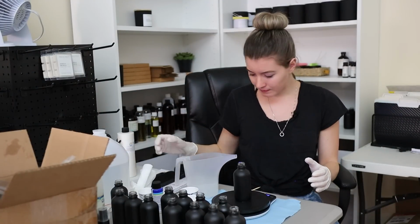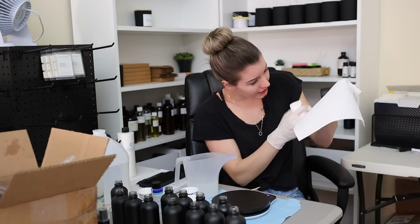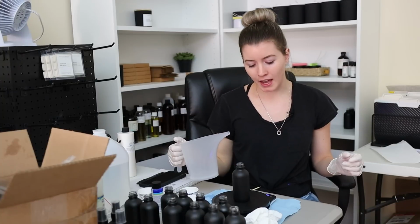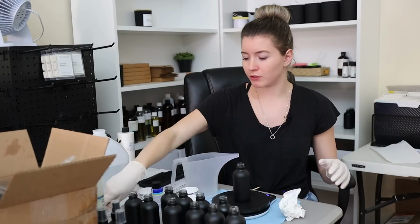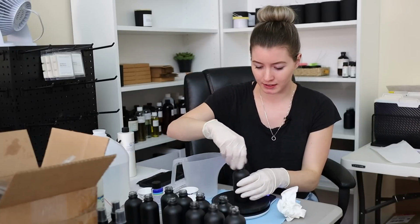Dang it. How do you guys do this without spilling everything everywhere? Okay, so I think because I spilled so much, this one only filled to 3.73 ounces, so I'm gonna put this one off to the side so I can refill it later. But yeah, that was probably just due to me spilling so much. So this is definitely gonna take a little bit of practice.